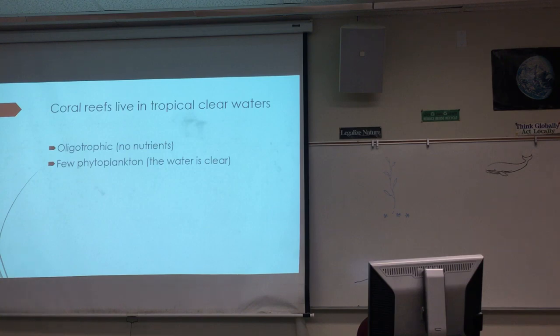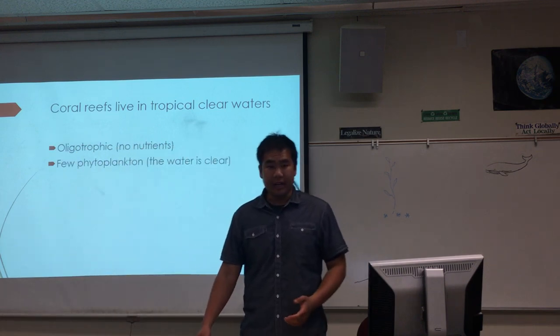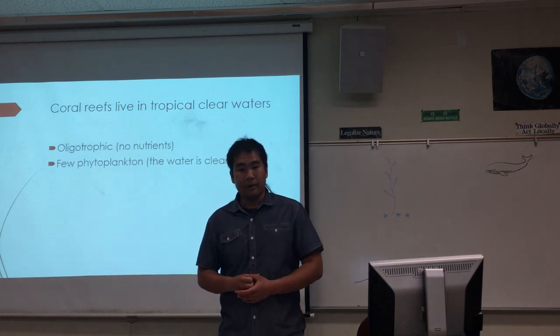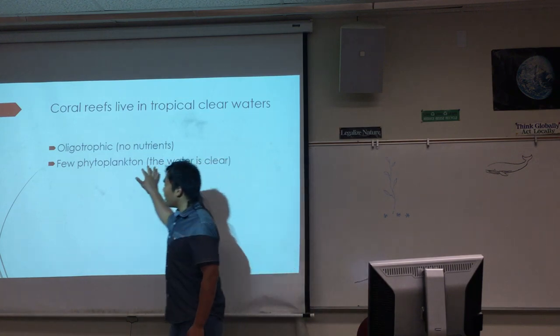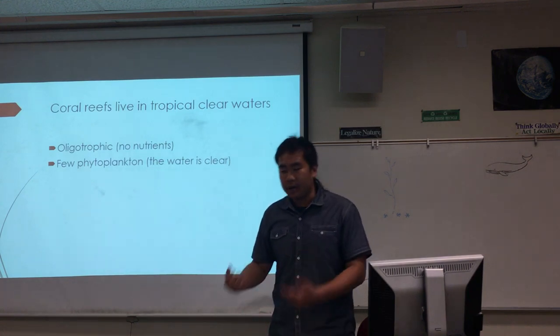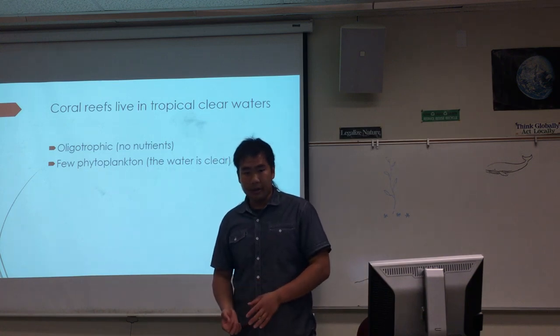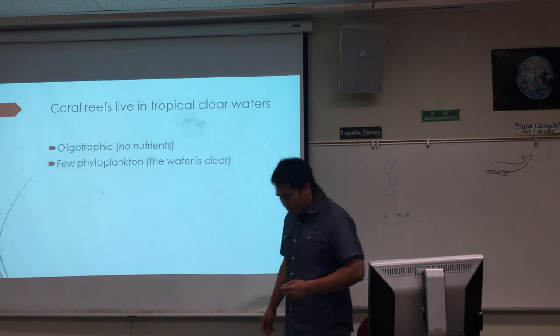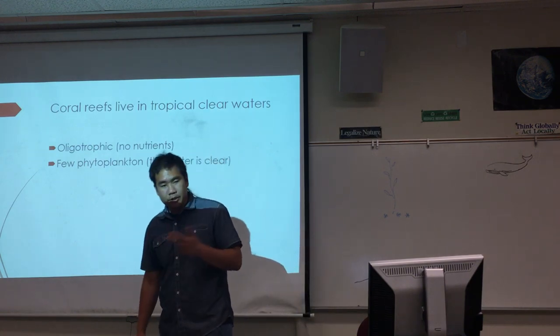The number one cause of murky water is plankton, phytoplankton. It makes the water look green. Another common problem is when there's a lot of waves and it kicks up a lot of sediment. But otherwise, one of the most common reasons why water is murky is due to the amount of phytoplankton in the water. And since there's not that much in the tropical areas that are oligotrophic, they tend to be very, very clear. So let's consider a few things. No plankton, so no suspension feeding. Water is very clear because there's no plankton.